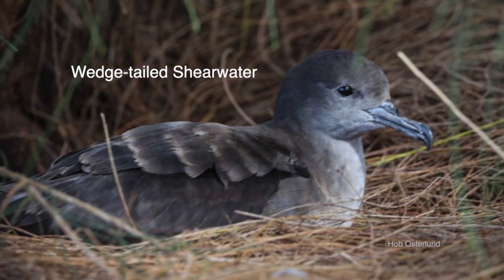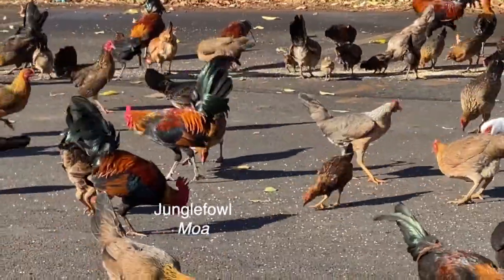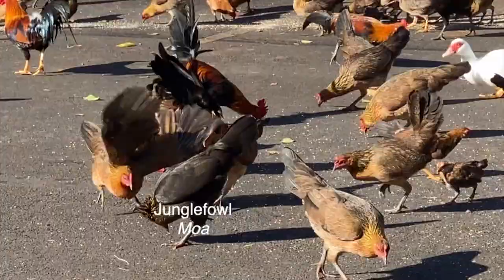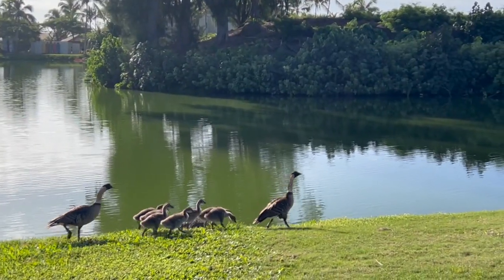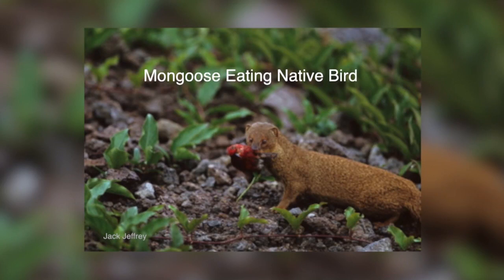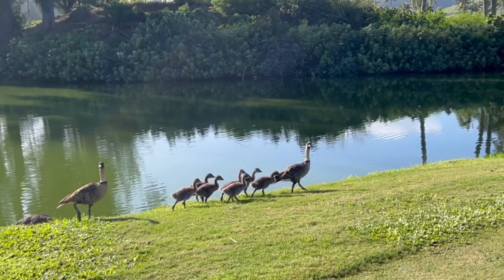Seabirds also live here, like the wedge-tailed shearwater. And then there's an abundance of jungle fowl, which in Hawaii are called moa. One huge reason why ground nesting birds thrive so well on Kauai is the absence of mongoose. Mongoose are present on all of the other Hawaiian islands and eat lots of birds, their chicks, and eggs.